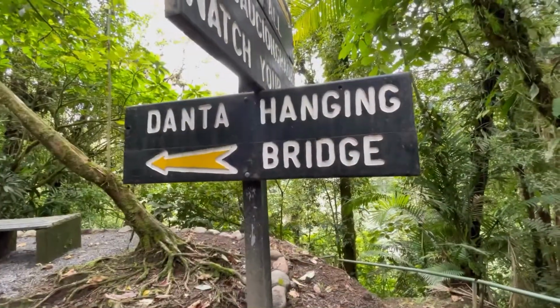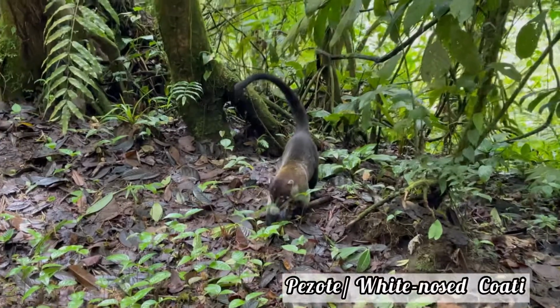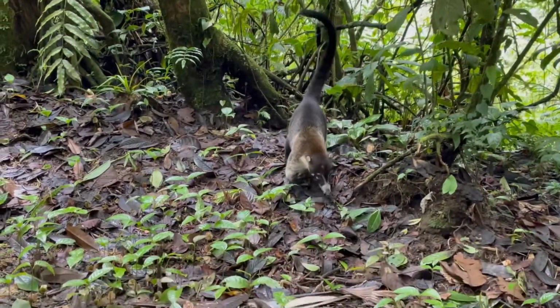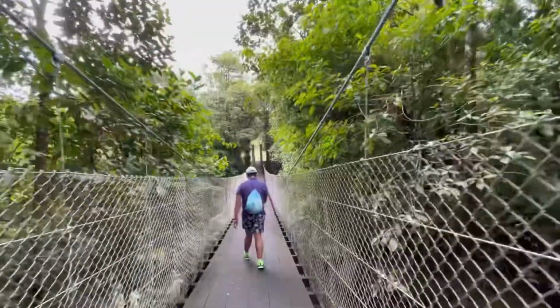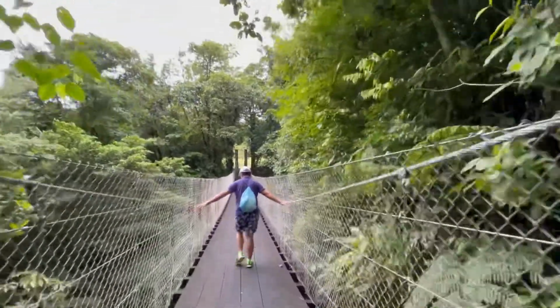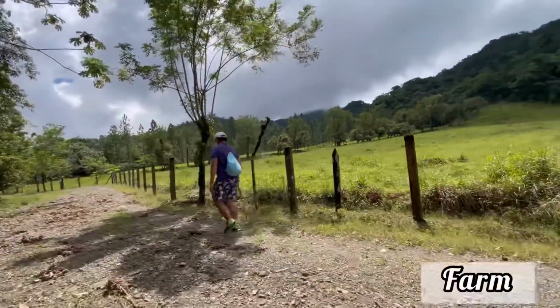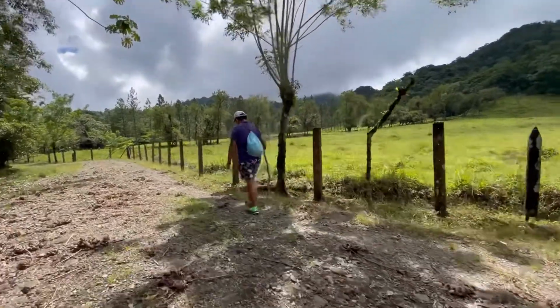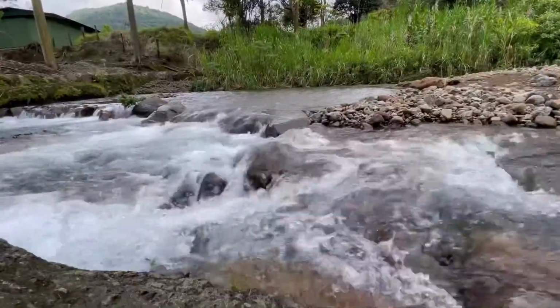We then headed up to the hanging bridge, and on our way, we encountered this little fellow, the Tesoro. The trail back to the reception is mostly flat and paved. The hike took longer than we expected, but it is well worth it because of the amazing views we saw while on the hike.